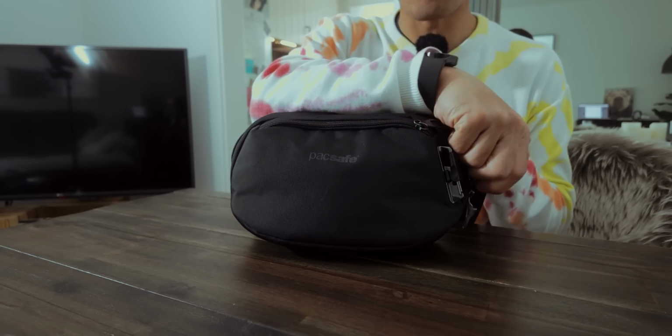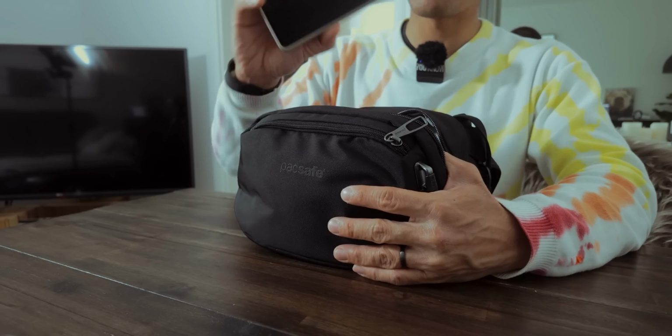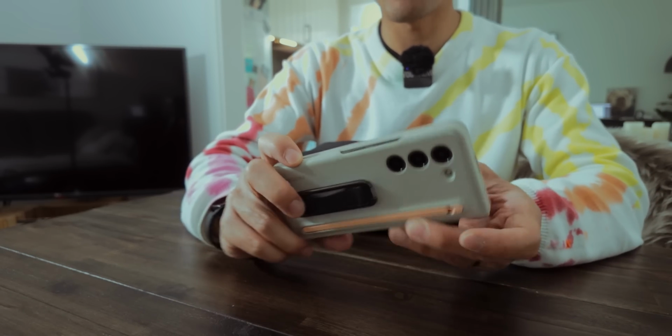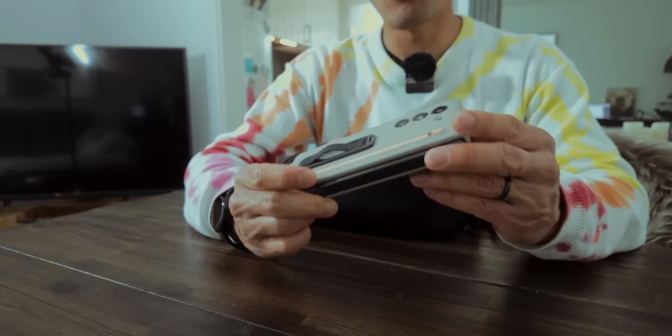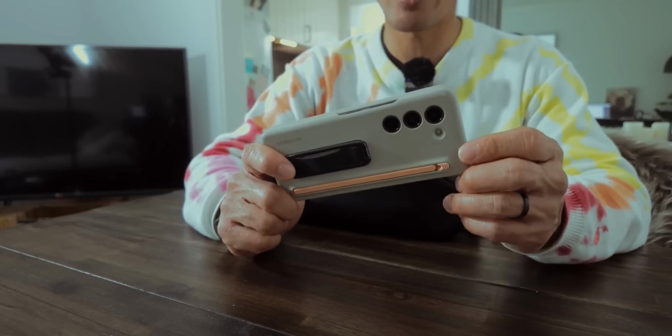Now, with that out of the way, let's go to the main compartment. Open up this zipper, and firstly we have my Samsung Fold 5. This phone is amazing. I just can't repeat myself over and over again. For me, this phone has been such a game changer because it made using a phone enjoyable again. If you have a slab phone, it felt a little bit generic.